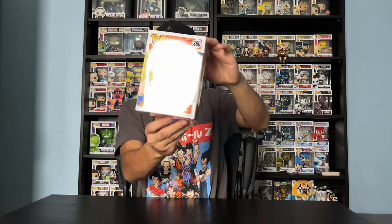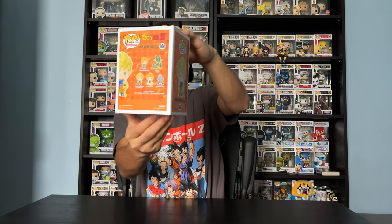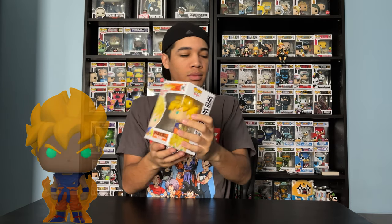Next up, Dragon Ball Z, Chapter 2 of the series. First off, Super Saiyan Goku, first appearance. This is the first appearance of Goku going Super Saiyan. Let me show you guys the back. They actually have a Calendars and Games glow-in-the-dark variant, an exclusive variant for this guy. It's pretty cool.